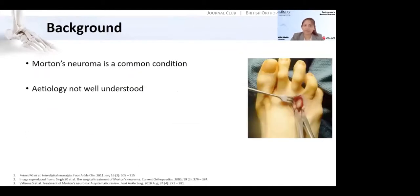So why is this paper important? Whilst Morton's neuroma is a common condition affecting patients, especially women over the age of 60, its etiology is not well understood. Some studies suggest that the common digital nerve develops perineural fibrosis as a result of compression or stretching, whereas others suggest a more traumatic or vascular insult.